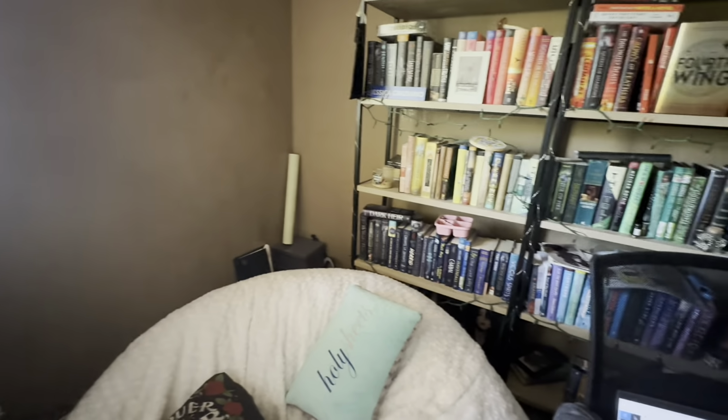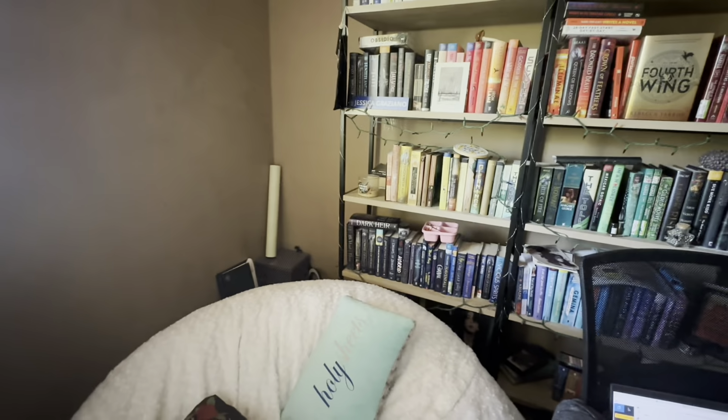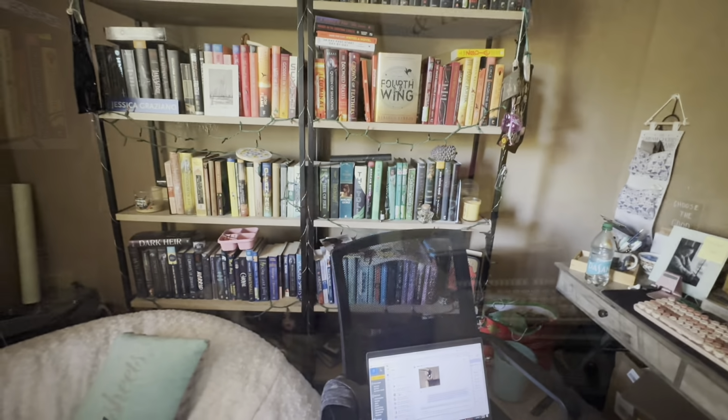I'm going to tackle this last stuff, like I said, and then I will probably check back in with you guys when I am either putting these pictures up or when we go to Target to grab the next bookshelf.